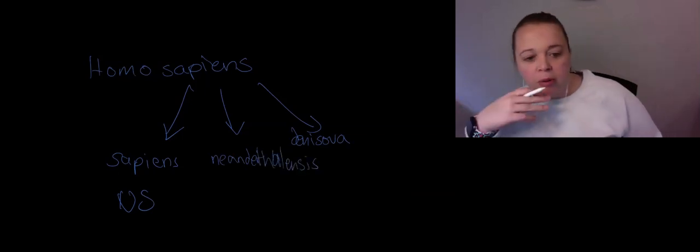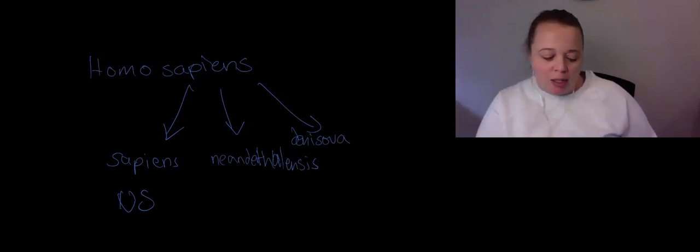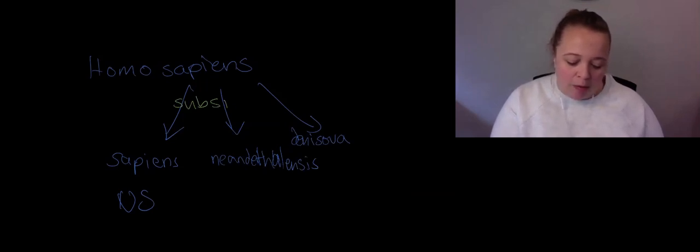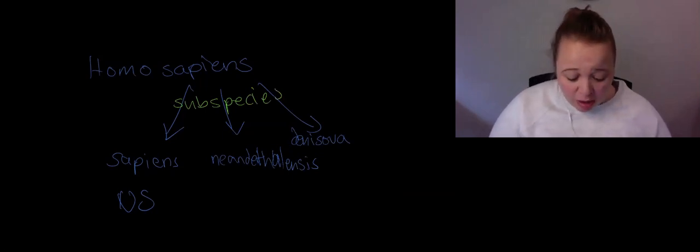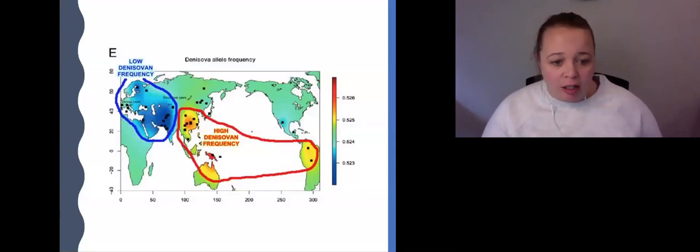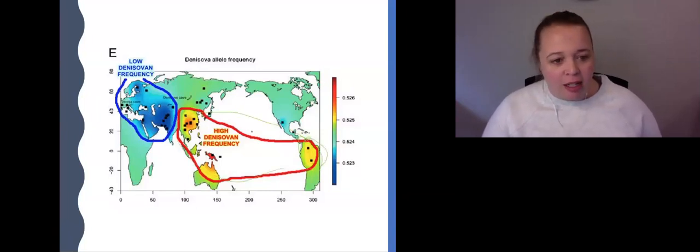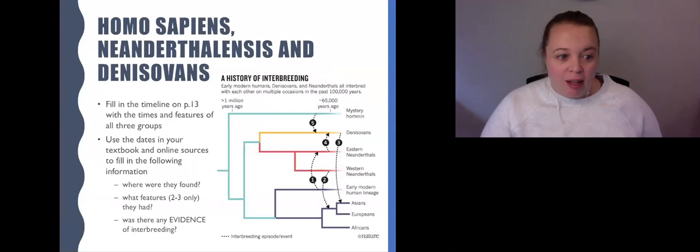But all 3 of us are the same species, but these ones down here, we suggest that maybe we are all different subspecies of Homo sapiens. And this is new evidence that keeps changing all the time. What we've found is that you can find this Denisovan DNA in all of these populations. Have a look, you can even see it in South America, but it's not very common in Europe, which means that maybe they didn't branch out and live there.